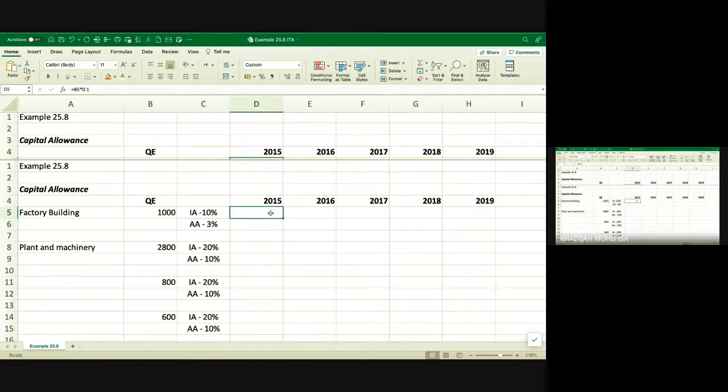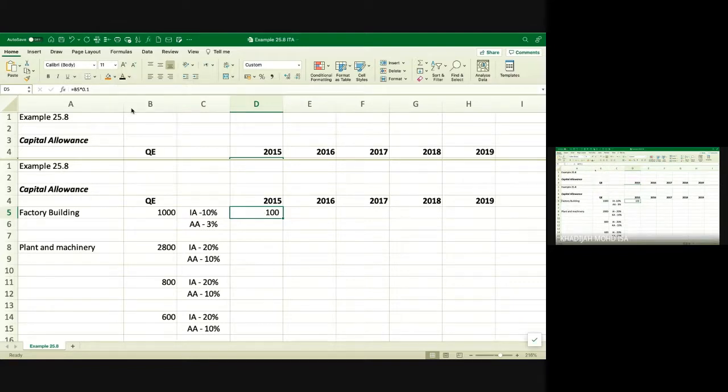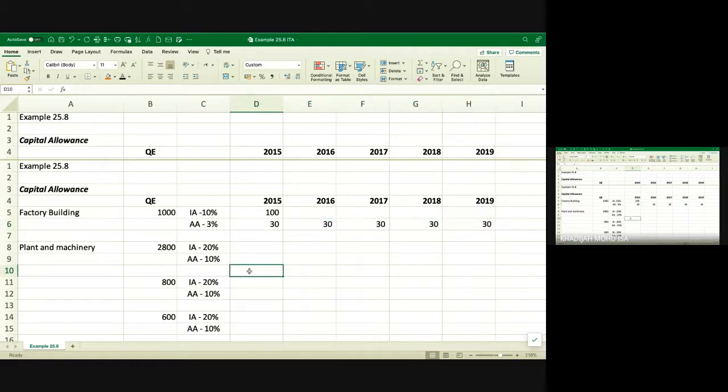So for 2015, you compute your IA. IA is 1,000 times 10%. I assume it should be 100. All right, and then for 2015, you have the annual allowance, so claim 30 on that. And that annual allowance you're going to claim for 2016 until 2019. So for each year, you're going to have 30, 30, 30, and 30. Remember, this one you want to compute the capital allowance only.